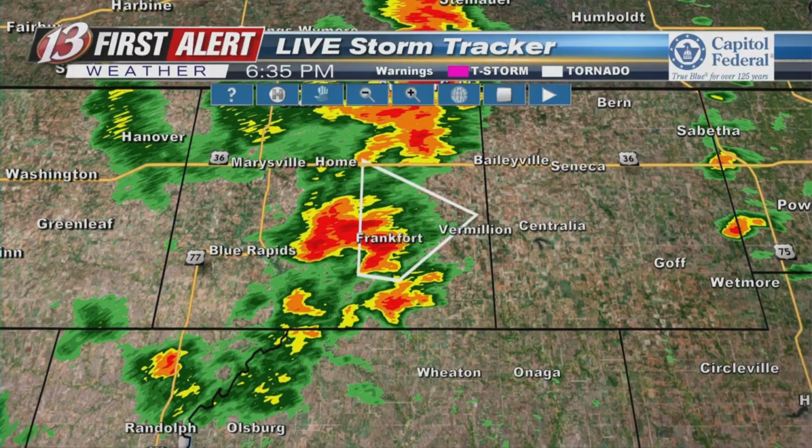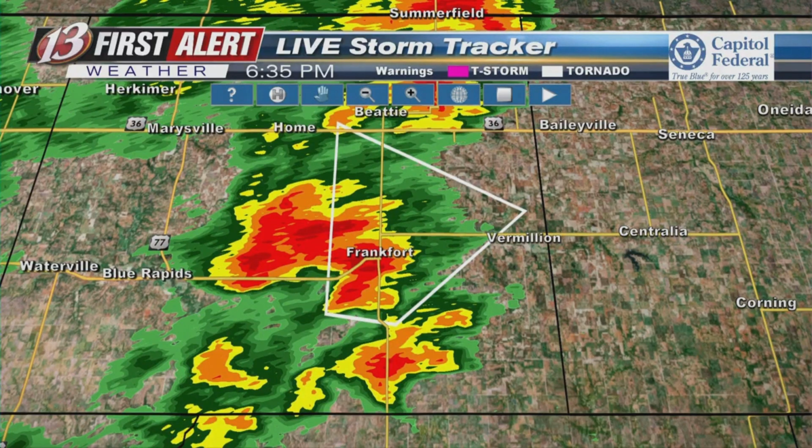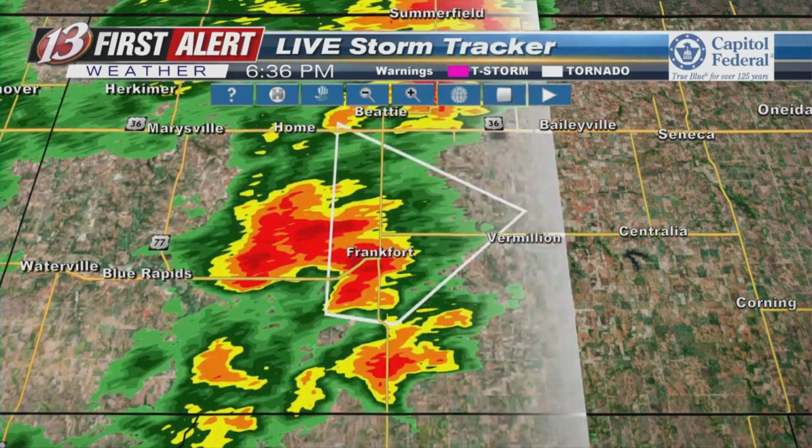So Weather Service says they're going to continue the tornado warning. They still say radar indicated rotation, so that continues to mean that there is not a confirmed tornado with this storm. They're just basing this warning on the rotation that we're looking at on radar.